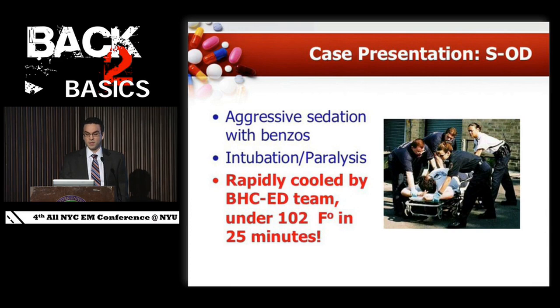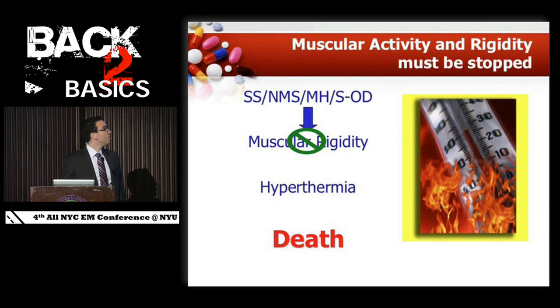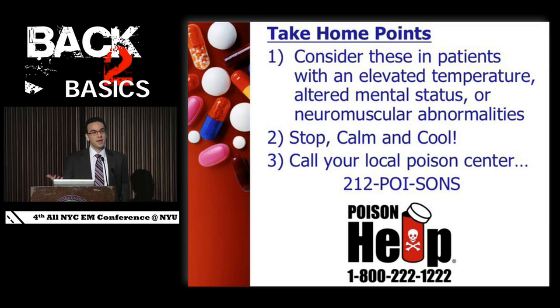So in summary here, any one of these hyperthermic syndromes, essentially it's related to the excess muscle rigidity and the excess heat that the body is producing, which leads to the hyperthermia, which leads to death. So if we stop the muscle rigidity using our stop, calm, and cool method, we are going to prevent death, okay? We don't have time for examples, but just wrapping up, obviously remember those points that we talked about, and please call your local poison center. Thank you very much.